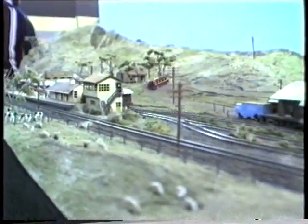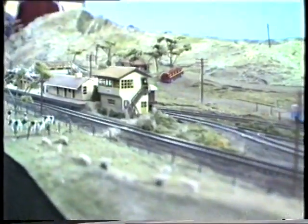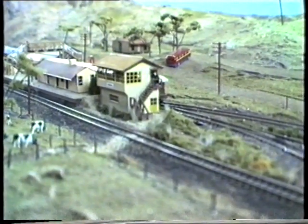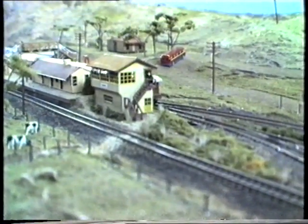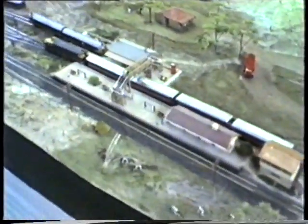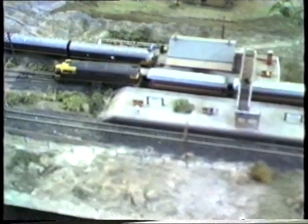As you go along the layout, you come into the small terminus station. There's a little 2-car diesel that is supposed to come from a fictitious town and then pick up and deposit passengers, where they can pick up a through passenger train to the big city. General goods usually runs through the town all the time.